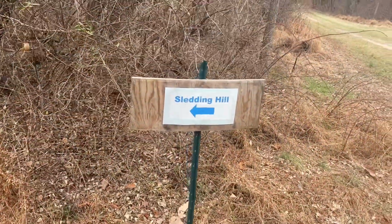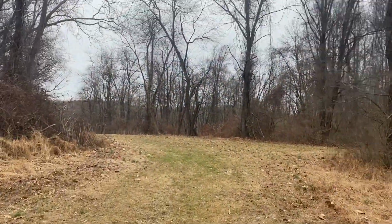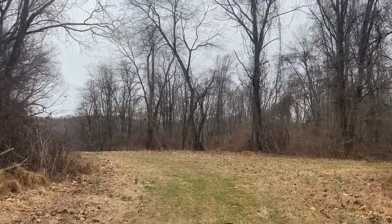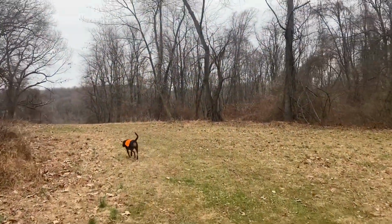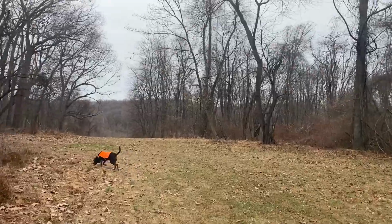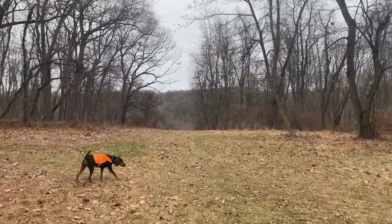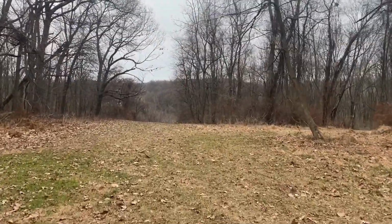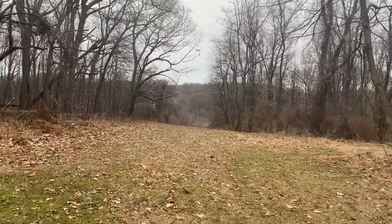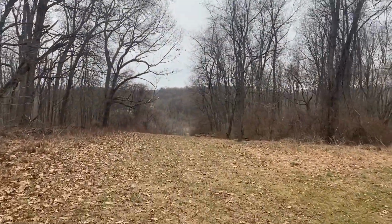So another cool feature about this trail is it's got a sledding hill. Codorus does have a pretty steep incline on this sledding hill. And when I was in high school, my cross-country team actually used this hill to train. We'd have to run up this thing like 6 or 7 times, run up it and down it. So I'm not going to be doing that today because that's no fun.